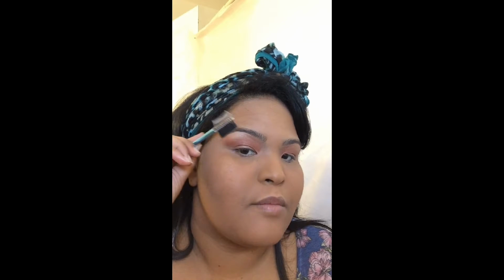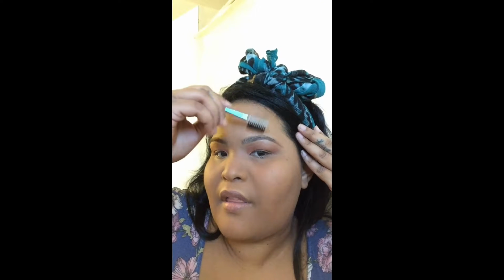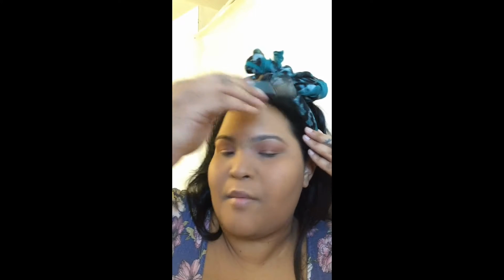Okay, so once that is done, I give my brows a nice brush to see where we're at. I'm actually growing my eyebrows in because sometimes I like them thin, sometimes I like them full. This summer has been a thin summer, so I'm kind of growing them back now. I'm trying to lift them up a little bit, so that's a process.